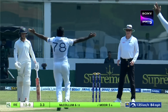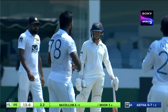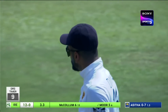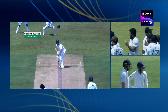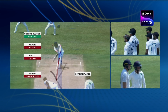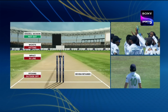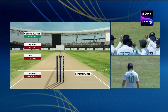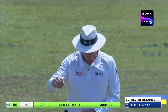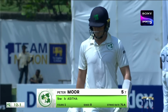Oh, that looks good. It looks very good. And the bowler seems to think so himself. They've gone for it. The original decision is not out. Pitching outside off, impact in line, wickets hitting. Paul, I need you to reverse your not out decision to out. Stand by. The on-screen signal now. Brilliant review. Has to go for 5. Ireland lose their first. It's 12 for 1.